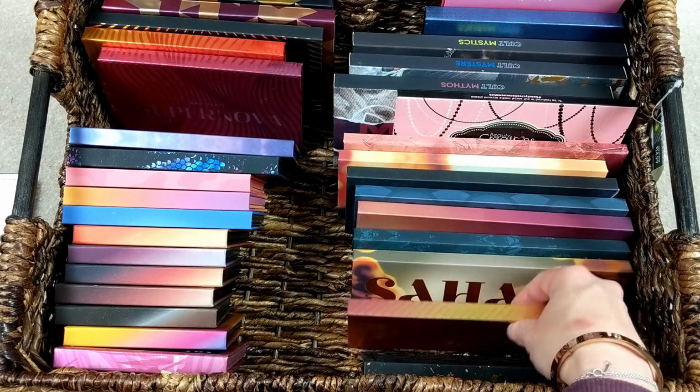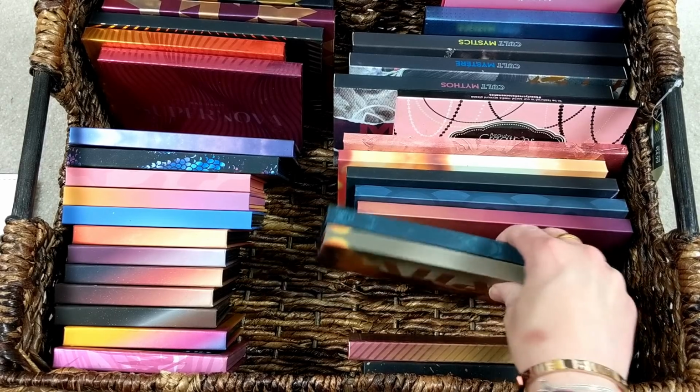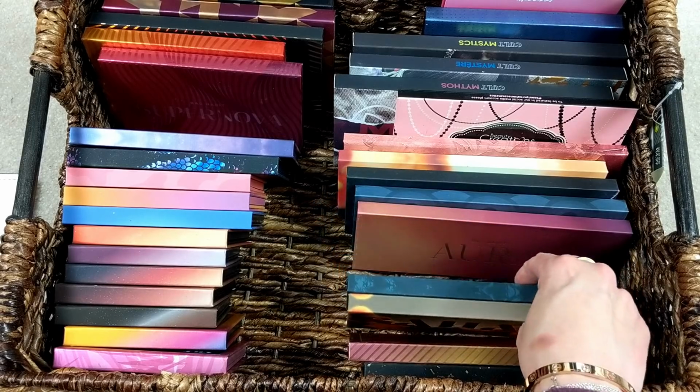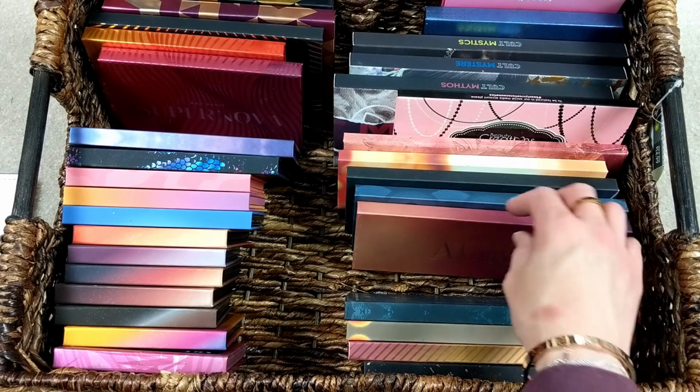The Inferno palette has a great formula. They're Face Candy, so I don't like the formula as much as Bad Habit, but I love these color schemes. So that's one reason that I would definitely recommend these. Again, they're not terrible palettes by any means, but I just think that Bad Habit's formula is slightly superior.